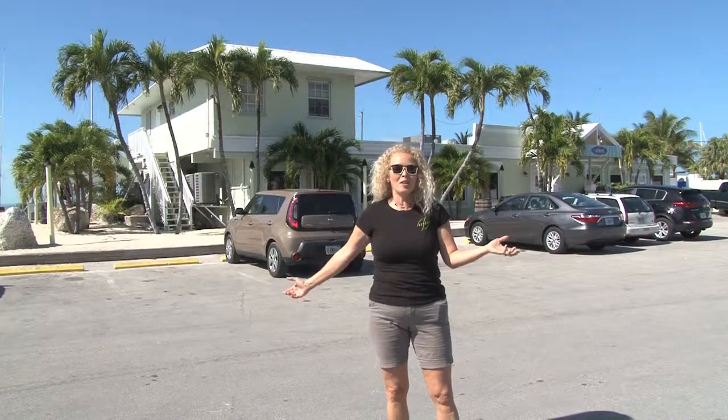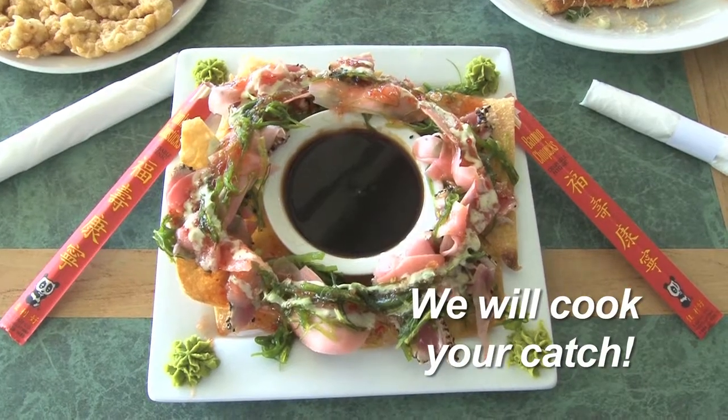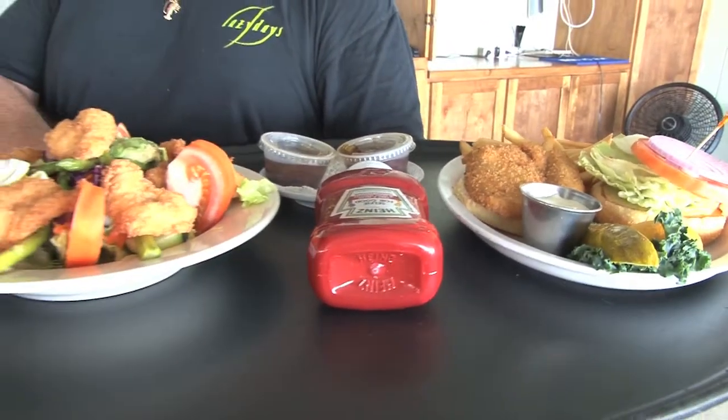So, now that you're here, let me tell you what you're in store for. We have some of the best seafood on the planet. We have great, great specialty drinks. The scenery is just to die for, and our service is beyond compare to any other restaurant. So, I gotta tell you something that's so exciting that we have.